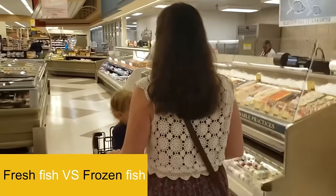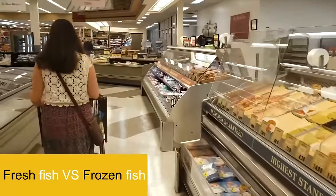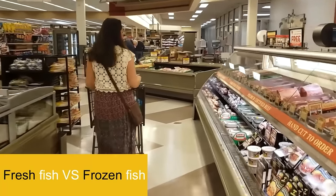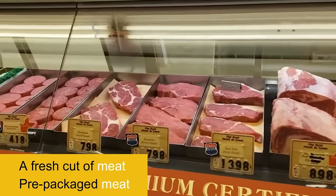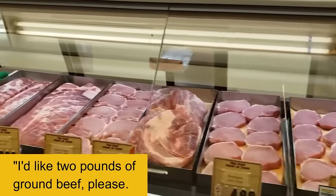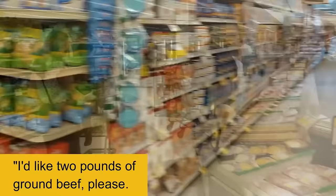In the grocery store, you have the option to get fresh fish or frozen fish. But watch out, because usually the fresh fish has been previously frozen. You can also get fresh cuts of meat, or you can get pre-packaged meat. If you want to get a fresh cut of meat, you could say, "I'd like 2 pounds of ground beef, please." This is a really polite and common statement that you can use.